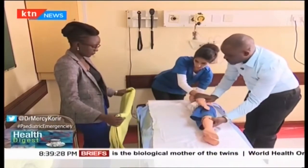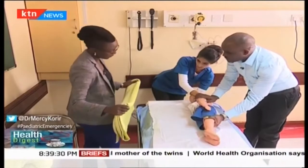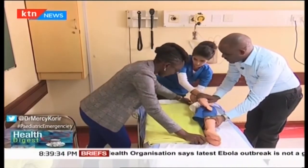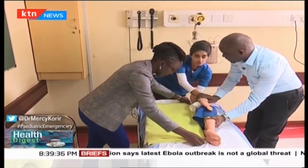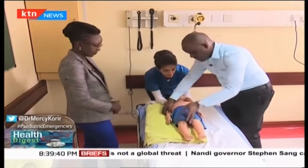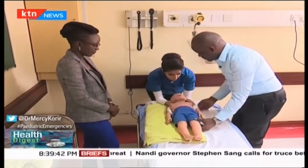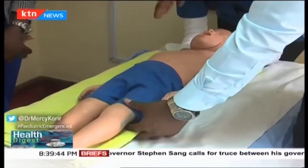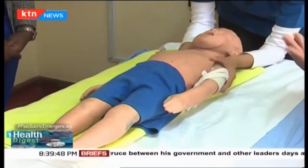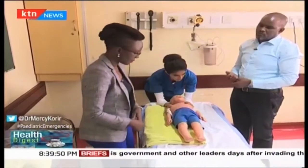And then I'm going to ask you to put whatever board. Assume this is a hard board. Yes, assuming that is a hard board. Okay, and then at the count of three, we're going to roll the child back. One, two, three. Put the child back in that position. And then now do the head blocks. Now you are able to take the child over for care.